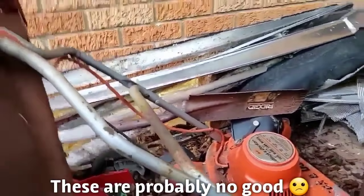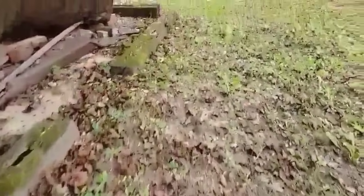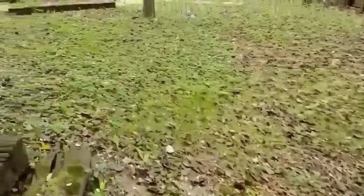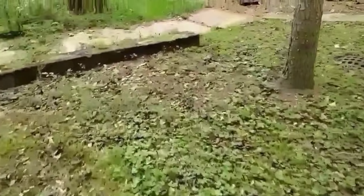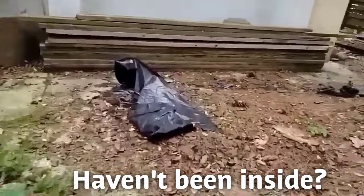Look at that old lawnmower, Black and Decker. They don't know if they work yet. Oh my gosh. Look at that building back there. That's awesome. It's like a two-story shed. Yeah, we have to figure out how to get in it. We didn't get into it yet. What did they do, board it up? No, it's a plaque there. Oh my gosh.